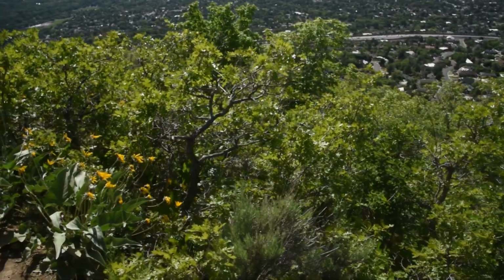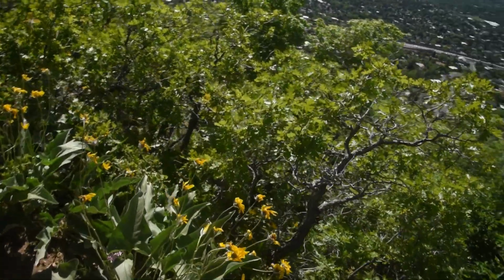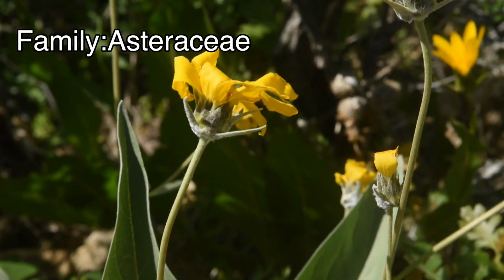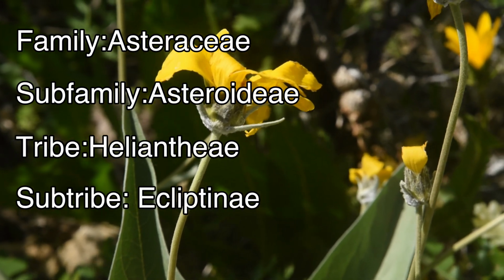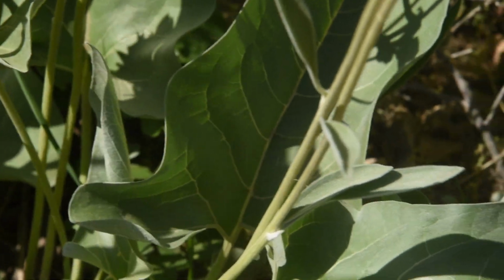Firstly though, I think it's important to discuss how the two genera as a whole differ from each other, and to do that, it's hard not to talk about just how similar they are. They are not only a part of the same family of plants, the sunflower family, but they are part of the same subfamily, tribe, and even subtribe. And in fact, genetic testing has shown that they are each other's closest relatives, which I think is pretty interesting.